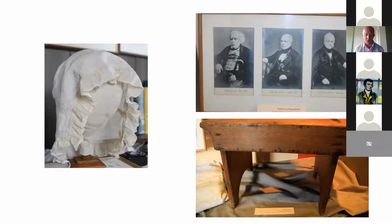That's Robert Burns Jr. But while at Ellisland, Jean gave birth to two more sons, Francis Wallace in 1789, who's not in any of the photographs, but William Nicol is in the centre. He was born in 1791. We also have locks of hair of some of the sons in the collection.